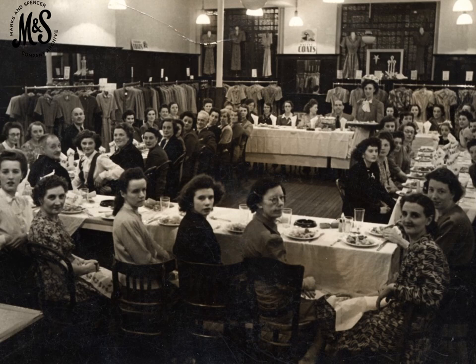This photograph shows the Gloucester store team sitting down for the staff Christmas dinner in 1946. So the war was over, but a lot of the restrictions were still in place. And you can see that the Christmas party is happening on the shop floor. The rails of clothing have been pushed to the side to make space for the tables. And it's clearly on quite a different scale to the very glamorous parties that were held in the 1930s.